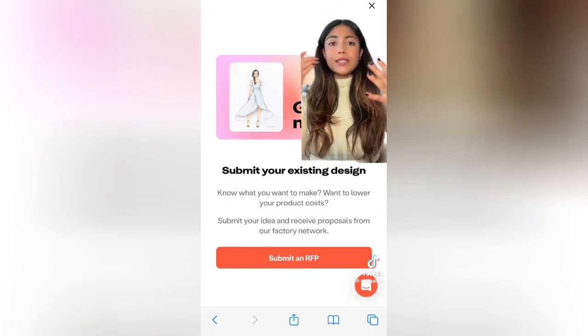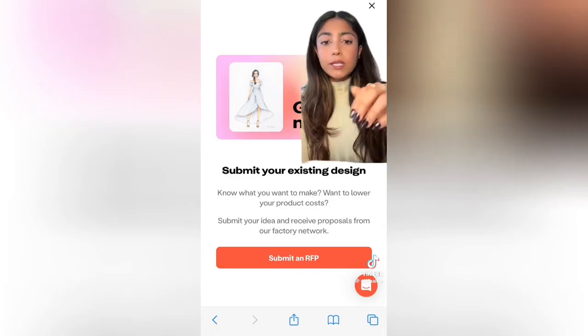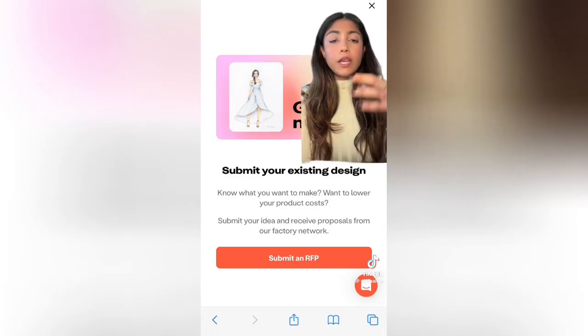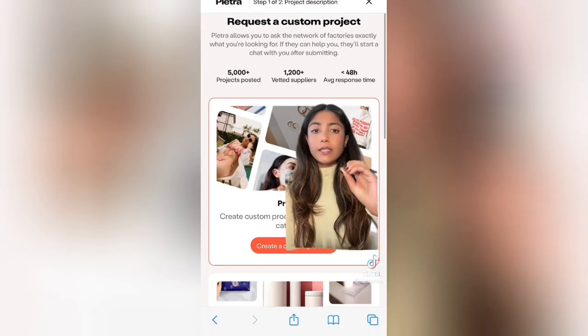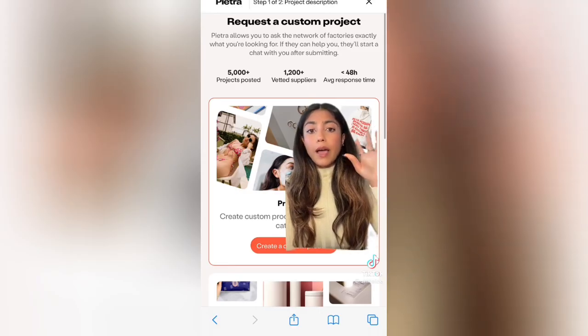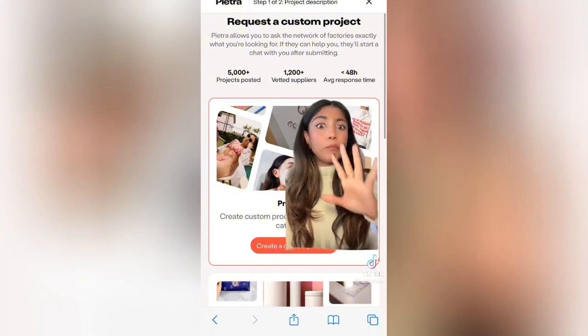And if you're like us and have someone on your team or you creating your designs, then you just submit it over here, and it basically tells you what the product cost is going to be, and you pick your printer based on the costs and all of that. And when you request a custom project, this is everything that comes up. Honestly, the response time from everyone is so quick. There's so many different suppliers on there, so you know you're going to find someone you can trust to bring your vision to life.